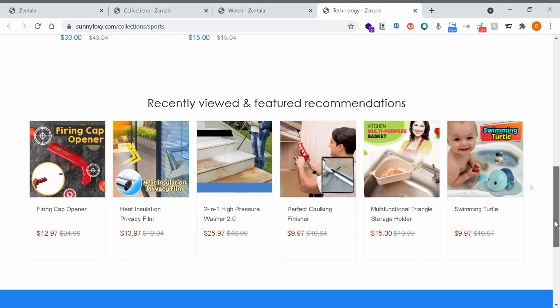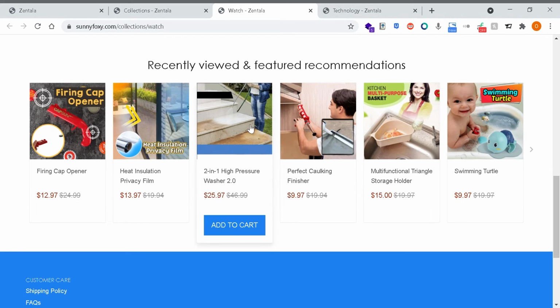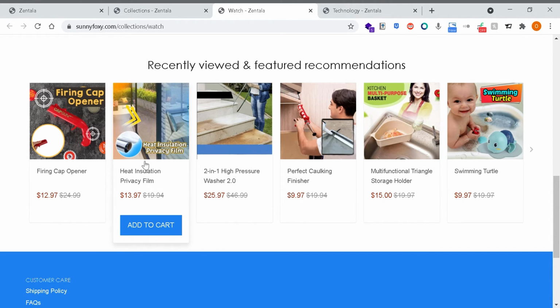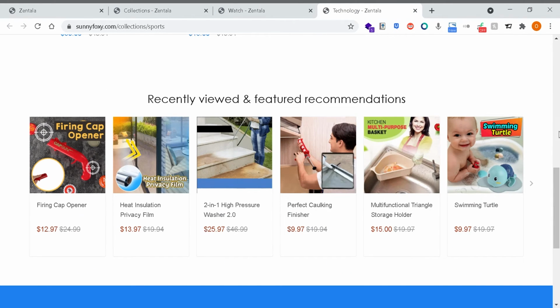Okay, recently viewed as well. So this seems to be on most pages, which is good because it's nice to give more products, just in case they're not feeling the category they've selected and they're looking for featured products or high selling products, etc. So let's go back to technology and some of these items.